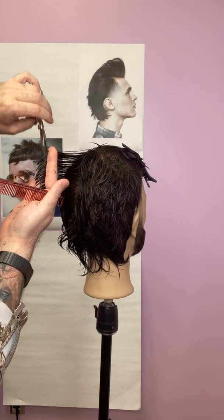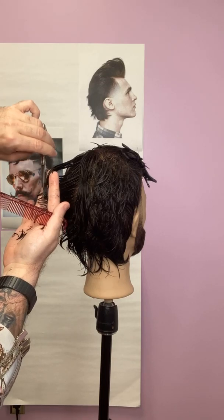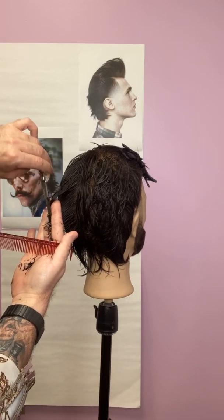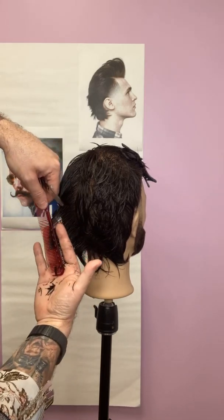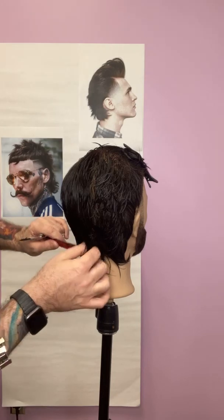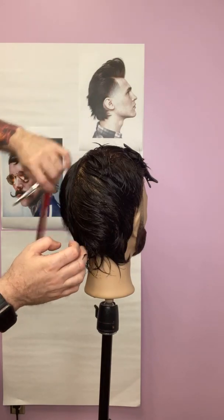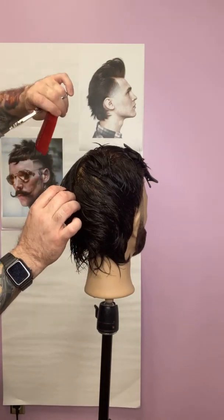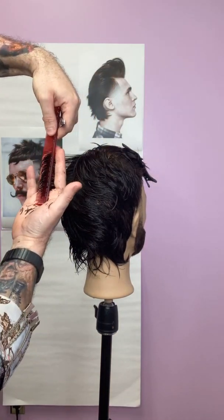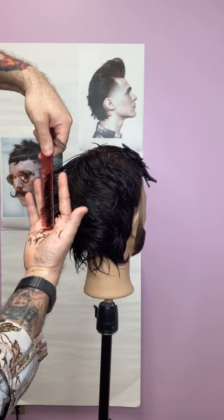Again, over-directing to that center parting in the back, as that is our initial guide. This is going to be overlapping sections, moving from the left to the right. Your sections approximately are going to be about 1 inch. However, if the hair is denser or more dense and you need to take smaller sections, please do so.